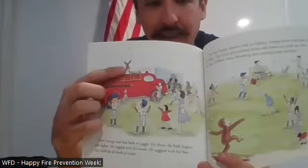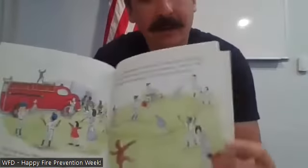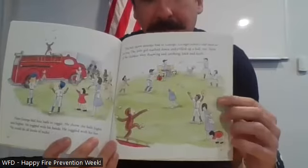Look at him juggling up on top of the fire truck. And now he's got all the kids playing in the park with him.